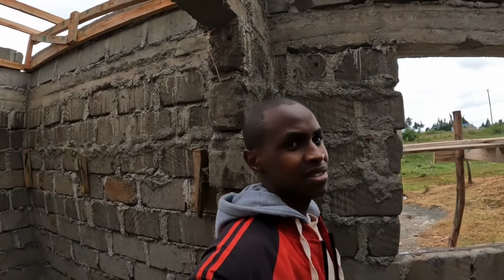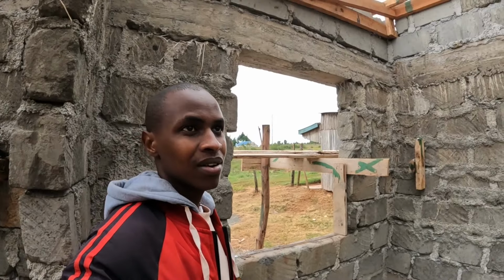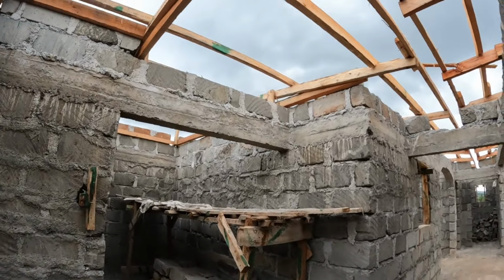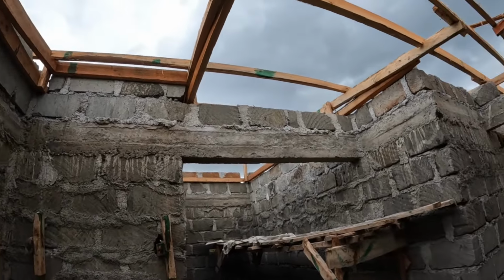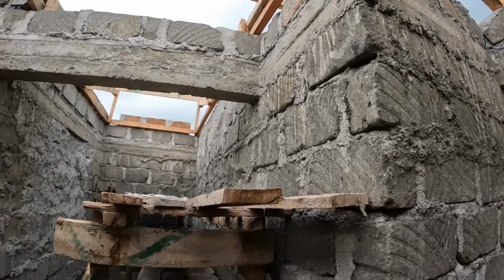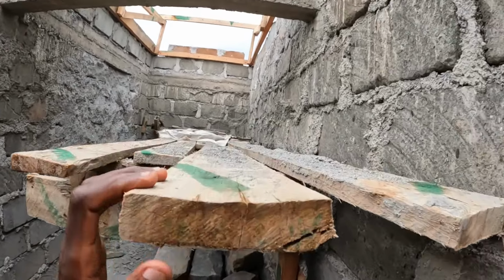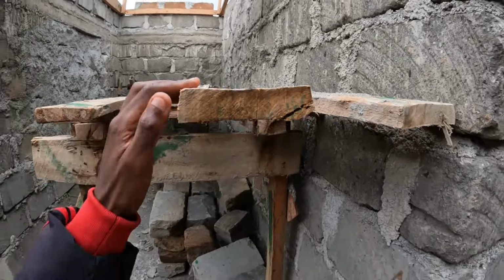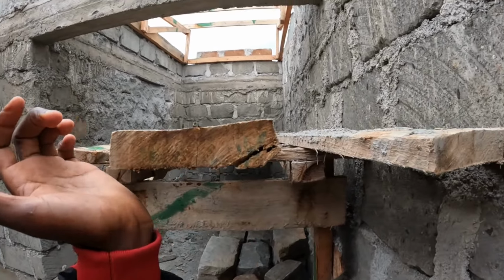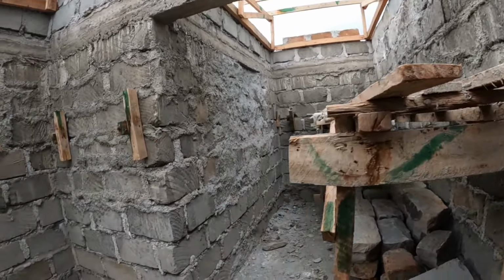But first, guys, I want us to put blocks around the house so that our timbers cannot be stolen. And we put iron sheets. Even this ladder, we have marked it. Because they might come, get in the house, and then start kicking these timbers out.